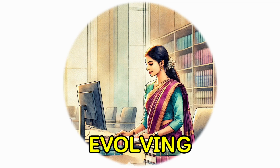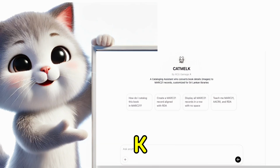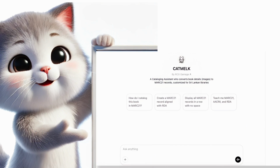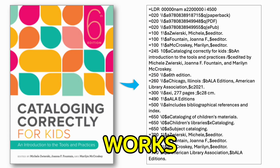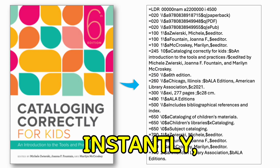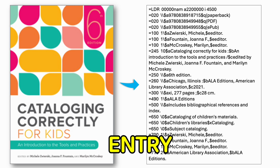Libraries are evolving, and so is technology. And so is CatMeLK, a cutting-edge AI-powered tool that makes library cataloging faster, easier, and more efficient. Let's take a closer look at how it works. Imagine turning book images into catalog records instantly, drastically reducing the time spent on manual data entry.